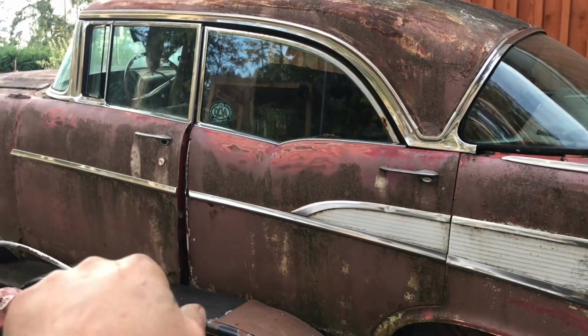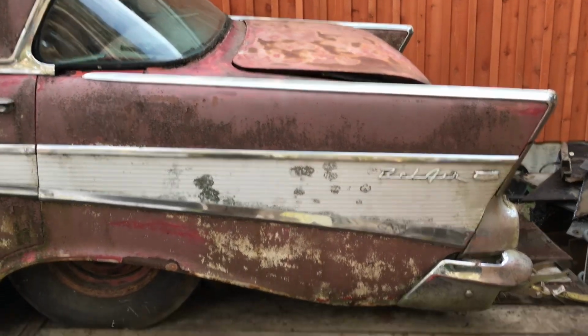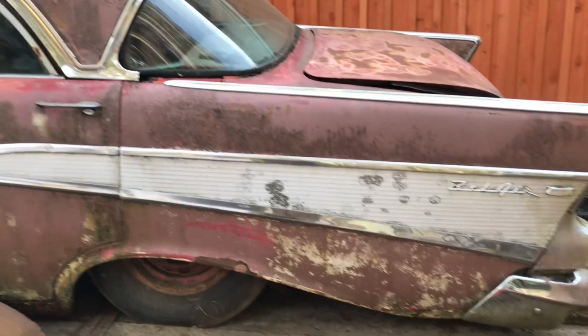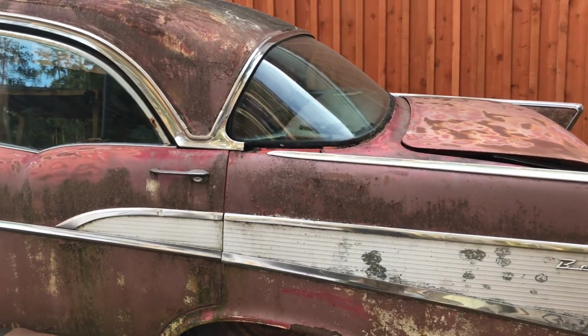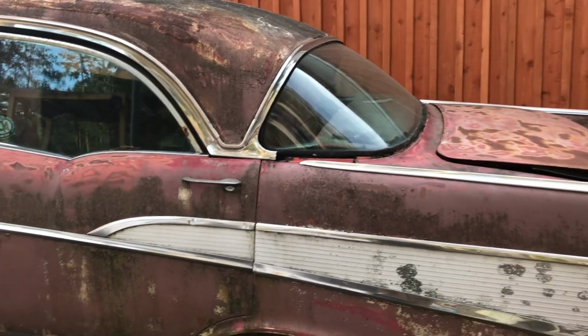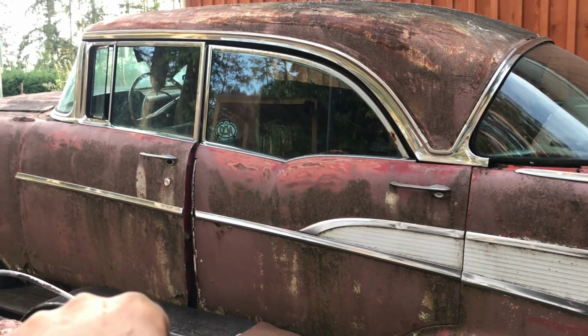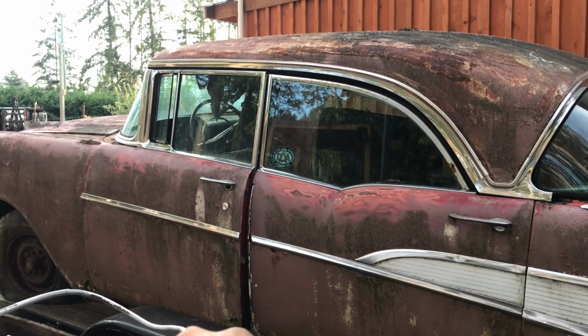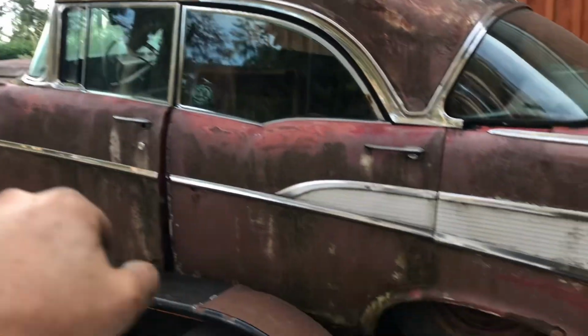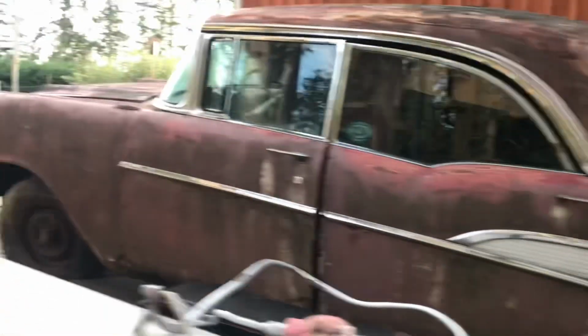But it's kind of, I don't know, it's kind of an unmolested car. It's never really been restored. It looks like it's had a paint job, and it looks like somebody was sanding it down to paint it again, and that's as far as they got. It has no engine or transmission. I do have a frame. It came with a frame.